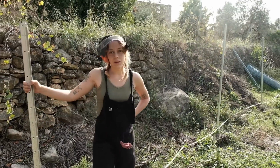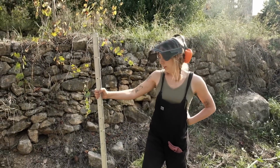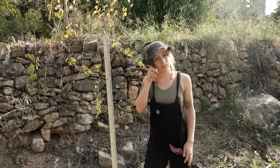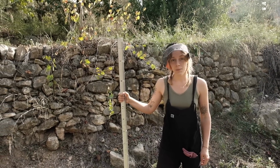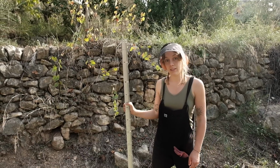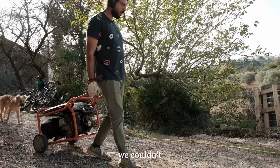But I think what we're going to do is, we've got spare posts now, so we're going to take them out and try and just shuffle them along and see if we can get them in places where there's maybe no rock. And if we can't do that, we'll just have to drill and cement. So that's plan B, but hopefully we can avoid that.